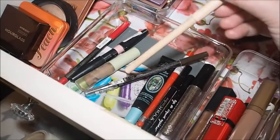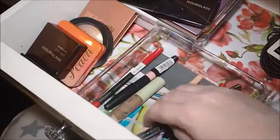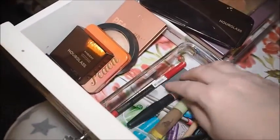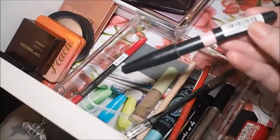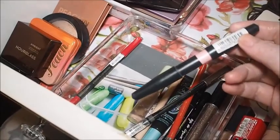Want to put this in a project pan as well. It's in the shade Nude and it's by Essence. It's a really good creamy eyeliner for your waterline, just to give you that more awake look. Want to be using this more. I'm going to put it in a project pan.